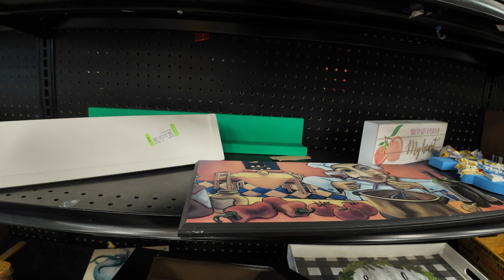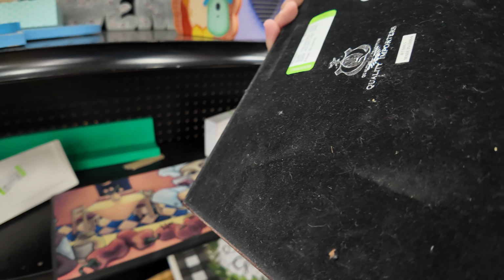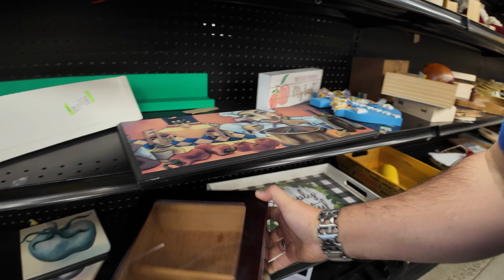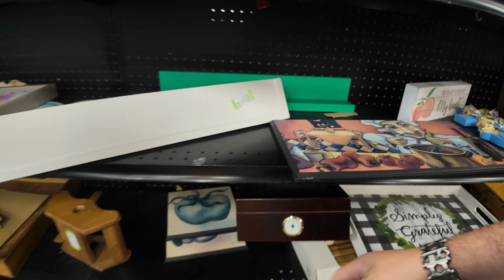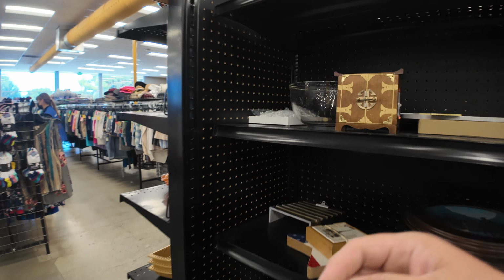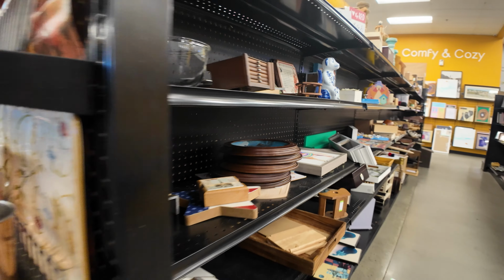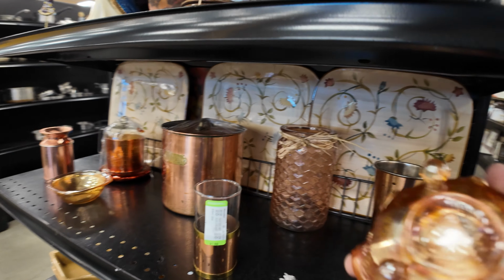This is a humidor. Oops, am I not even showing it on the camera? Humidor, it's a cigar box. Not really. No. Doesn't really go for too much, and it's just too heavy. I don't like it from a shipping perspective. A little carnival glass.